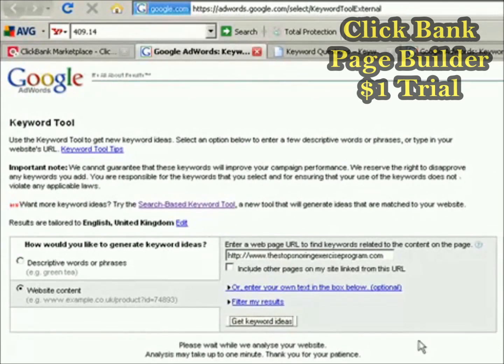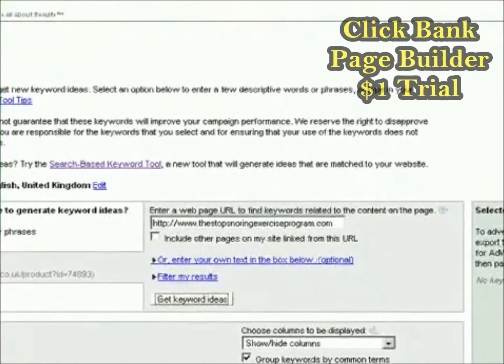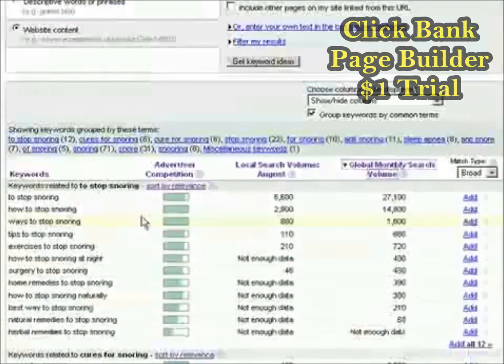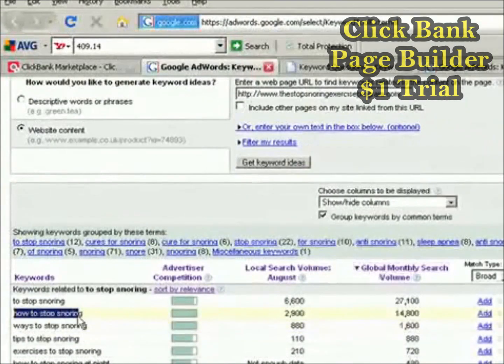This way I don't have to come up with my own keywords. Let me just find out what Google says this site is about. I know it's about snoring, but if you want a whole list of keywords to work with, you can. So let me reorganize it by top searches. Okay, so we have stop snoring, how to stop snoring, ways to stop snoring. We can take how to stop snoring, all right? That's the phrase I want to take, and it has 14,800 searches.